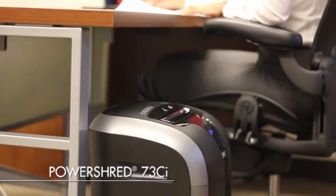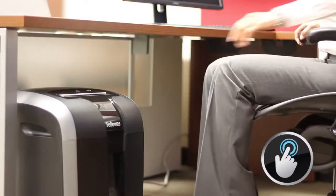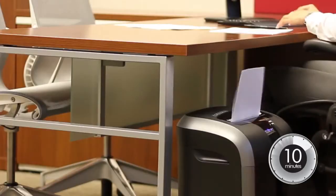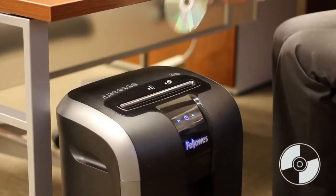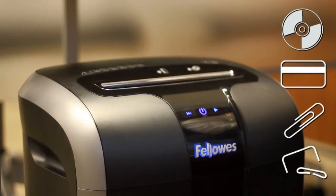Experience sleek design, innovative technologies, and hassle-free shredding with the Powershred 73Ci. This touchscreen, 12-sheet crosscut shredder can shred continuously for up to 10 minutes and includes a convenient 6-gallon pull-out waste bin. It also powers through CDs, DVDs, credit cards, paper clips, and staples.